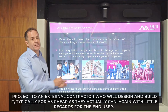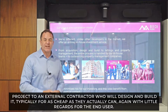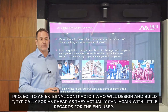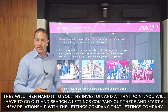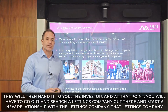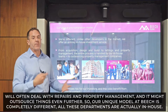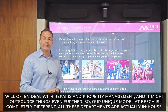They will then hand that project to an external contractor who will design and build it, typically for as cheap as they can, again with little regard for the end user. They will then hand it to you, an investor, and at that point you will have to go out and search for a lettings company and start a new relationship. That lettings company will often deal with repairs and property management, and it might outsource things even further.